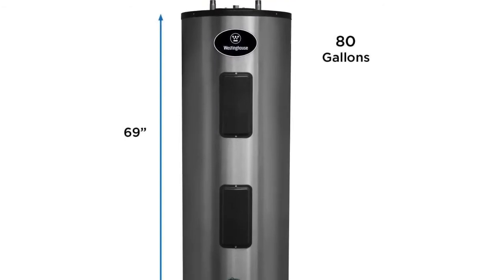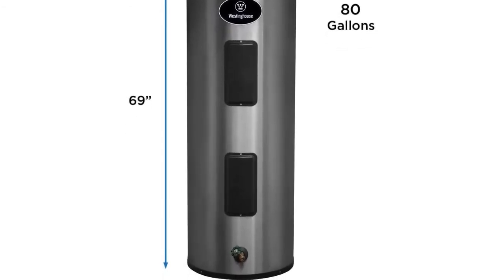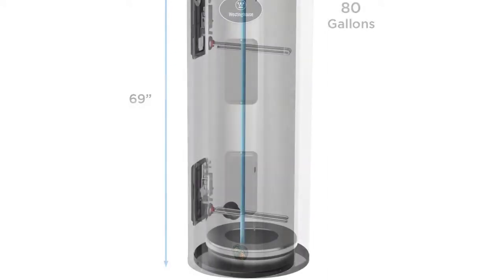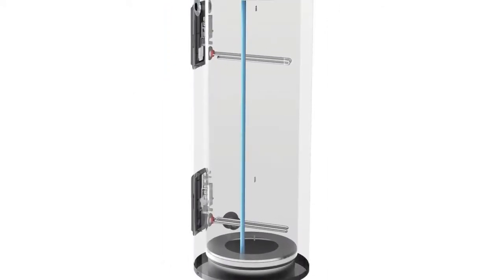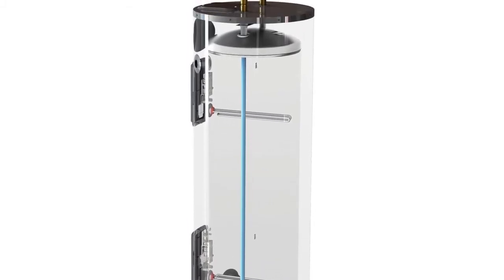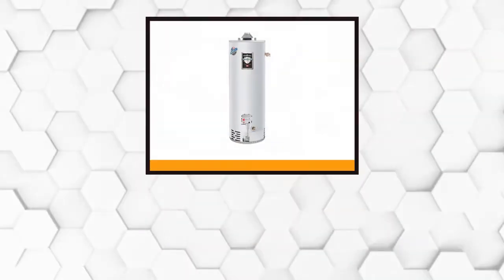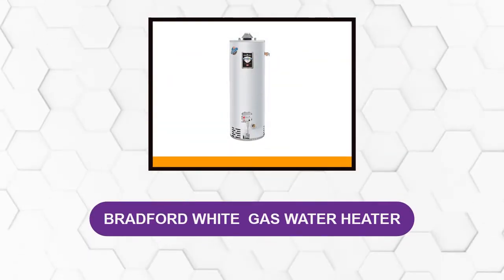Sediment and lime accumulation is a common problem in those heaters which are used extensively. However, because of its laser-welded tank, sediment buildup won't be a problem for you. You'd get a 10 years warranty with this lightweight and compact heater. No more worries of dripping hose because this stainless steel water heater is made to assist you in all possible ways.